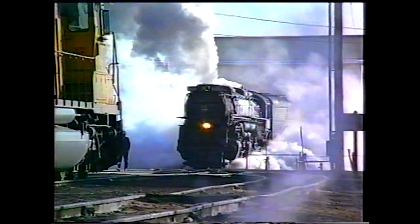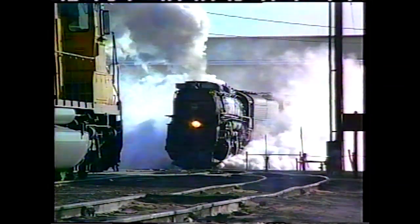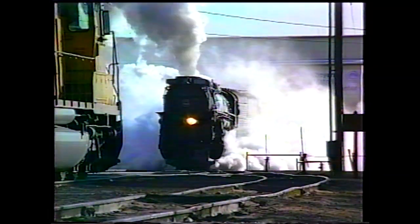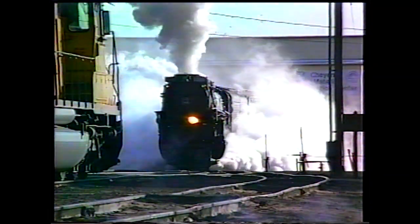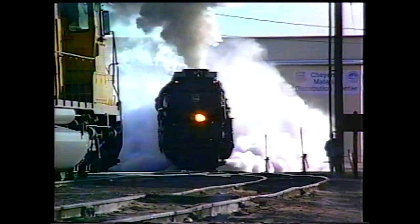The 3985 is an articulated locomotive, meaning that the front engine and pilot are connected with pivoting joints, which allow everything below the boiler and in front of the second cylinder to operate freely and thus allow the engine to negotiate tighter curves.